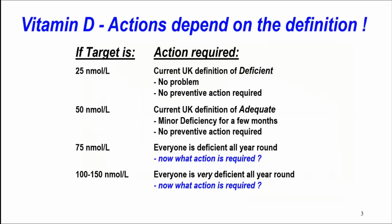Now, what do you need to do with vitamin D? It depends on your target. If your target is 25 nanomoles, which is the current UK definition of deficient, well, there's no problem. No preventive action required. If, on the other hand, it's 50 nanomoles, there's a minor deficiency for a few months. And again, there's no major preventive action required. But what if you set your target at 75 nanomoles? Well, now everybody in the UK is deficient all year round. Now what do we do?